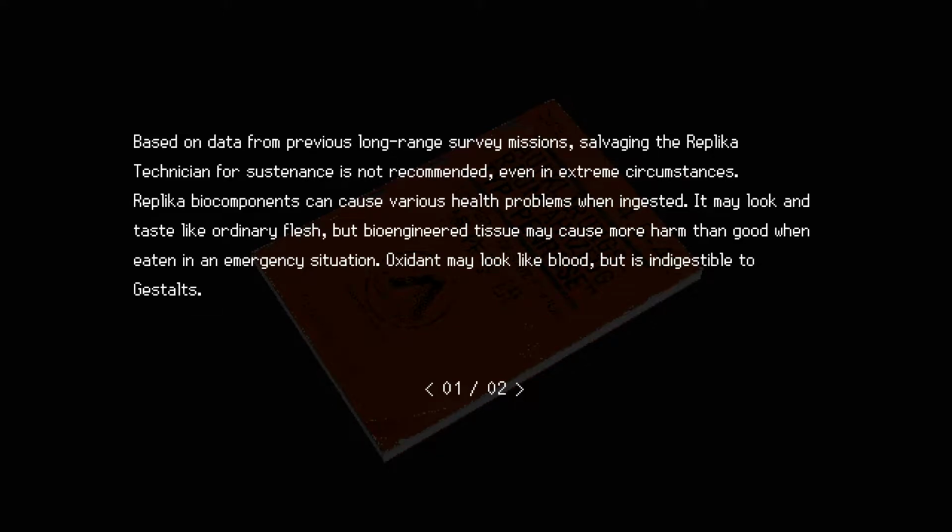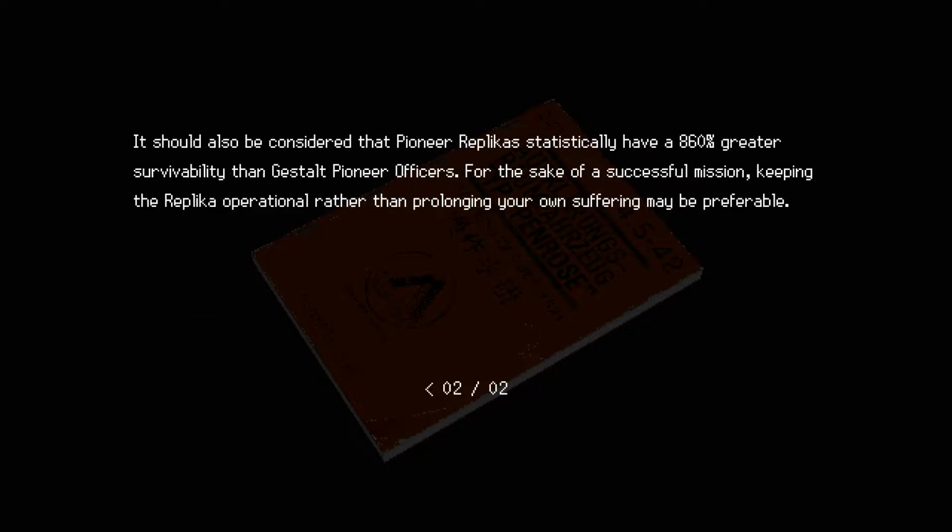Penrose Emergency Procedures, Appendix H. Based on data from previous long-range survey missions, salvaging the Replika technician for sustenance is not recommended, even in extreme circumstances. Replika biocomponents can cause various health problems when ingested. They may look and taste like ordinary flesh, but bioengineered tissue may cause more harm than good when eaten in an emergency situation. Oxidant may look like blood. Blood is indigestible to gestalts. It should also be considered that Pioneer replicas statistically have an 860% greater survivability than Gestalt Pioneer officers. For the sake of a successful mission, keeping the replica operational rather than prolonging your own suffering may be preferable.